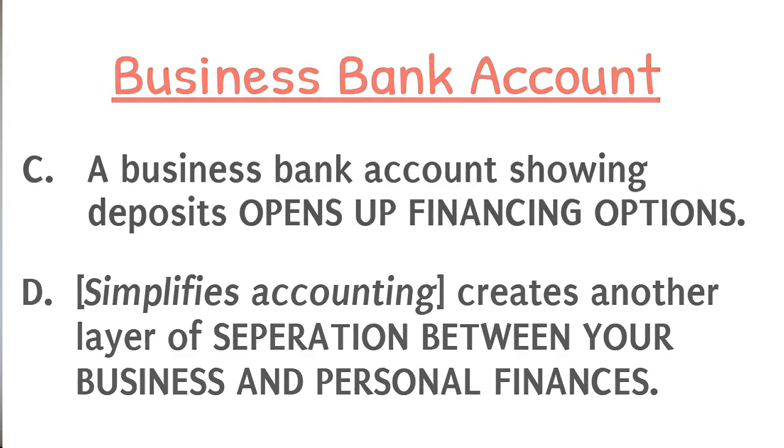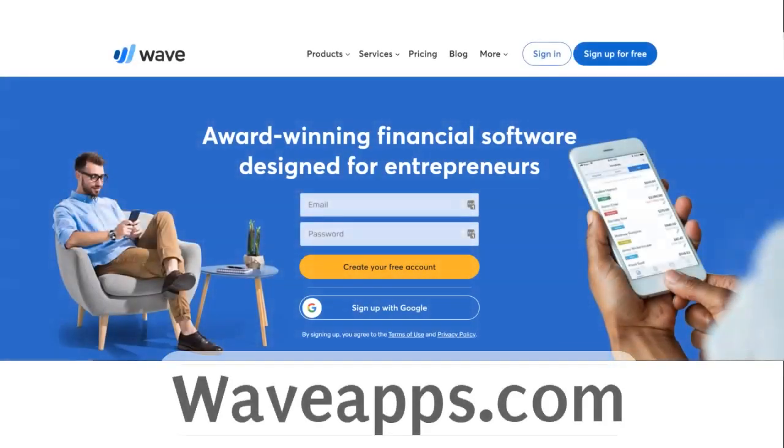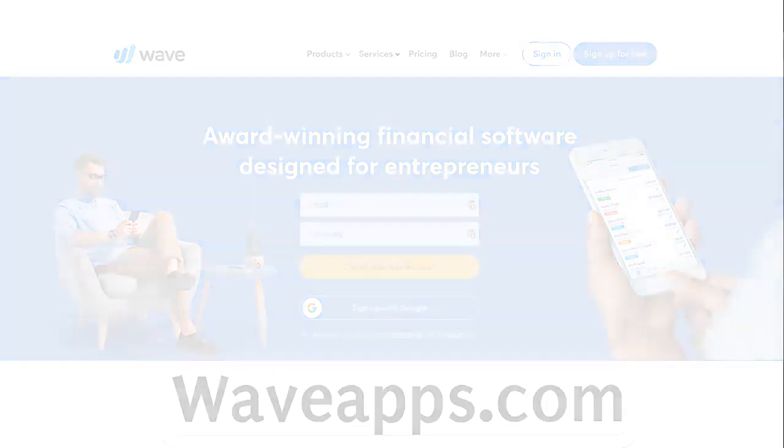Now, as far as keeping track of your business finances and where and how you're spending, if you don't really have anything in place, maybe using a spreadsheet, we do recommend an accounting software. It's called waveapps.com and it's free. It takes a ton of pressure off of accounting and keeping track of everything.